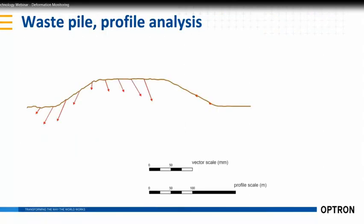So with these east-west and vertical vectors that we can generate this data from, you can overlay this data onto a DTM and you can do cross sections, and it becomes useful in doing analysis on how things like waste piles are behaving. This is an example of a cross section through a waste pile, and you can see the vector movement there of how the waste pile is settling, but also with a horizontal component to that settlement.